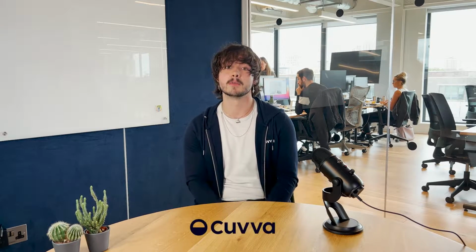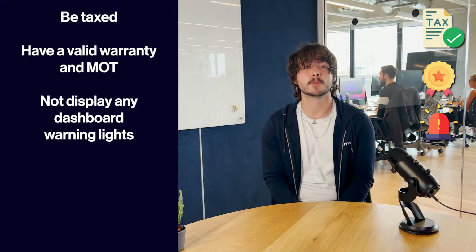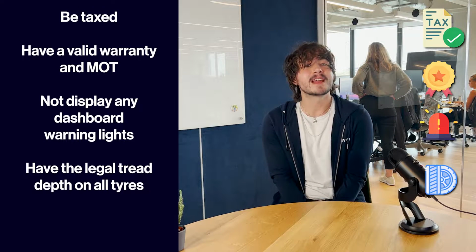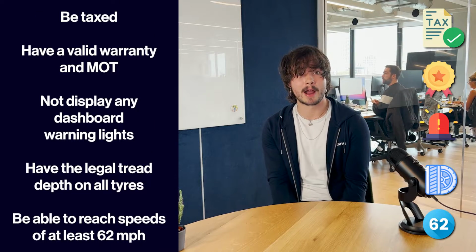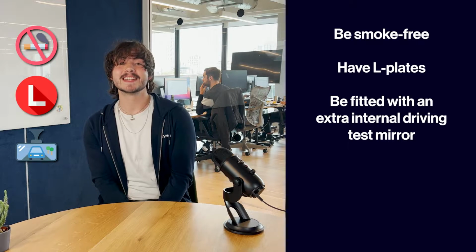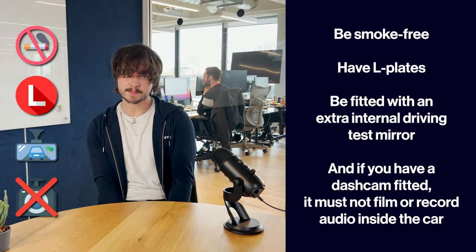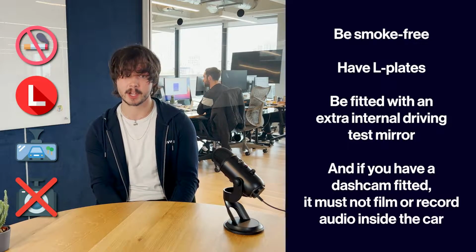Your instructor's car would be good, or you can use your own. If you use your car, it must be taxed, have a valid warranty and MOT, not display any dashboard warning lights, have a legal tread depth on all tyres, be able to reach speeds of at least 62 miles per hour, be smoke-free, have L plates, be fitted with an extra internal driving test mirror, and if you have a dash cam fitted, it cannot record video or audio inside the vehicle.